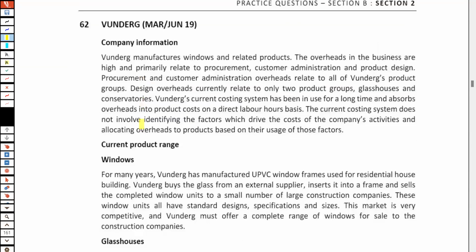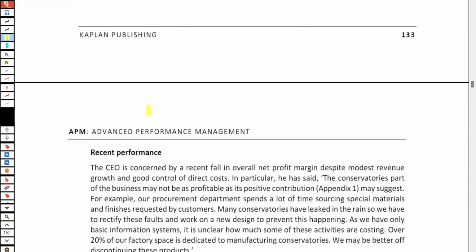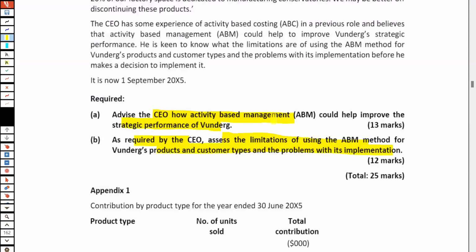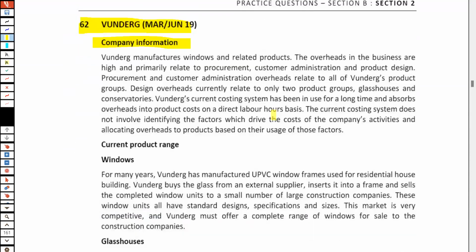Okay, this is a question about Wonder Manufacturing. Let's try to discuss this. The company information is being given. Let's discuss the requirement of the question. It says advise the CEO how activity-based management could help improve the strategic performance of Wonder. As required by the CEO, assess limitations of using the ABM method for product and customer types and problems with its implementation. So let's try to discuss this. Can you just read through these two parts also right now?